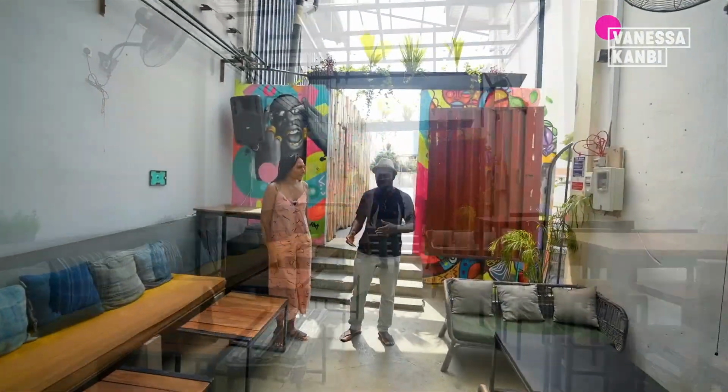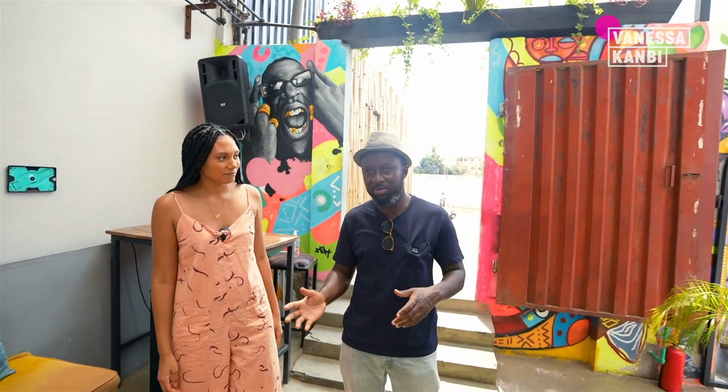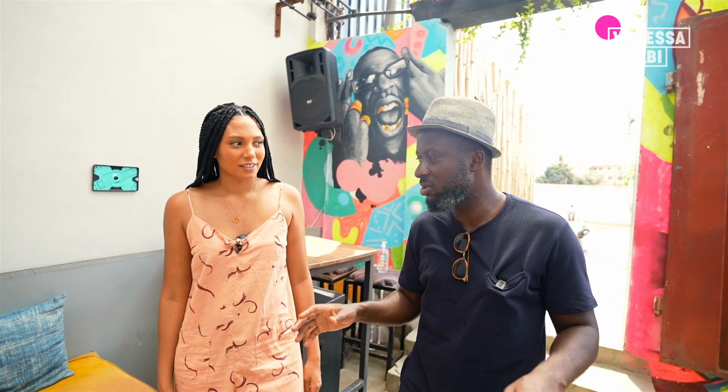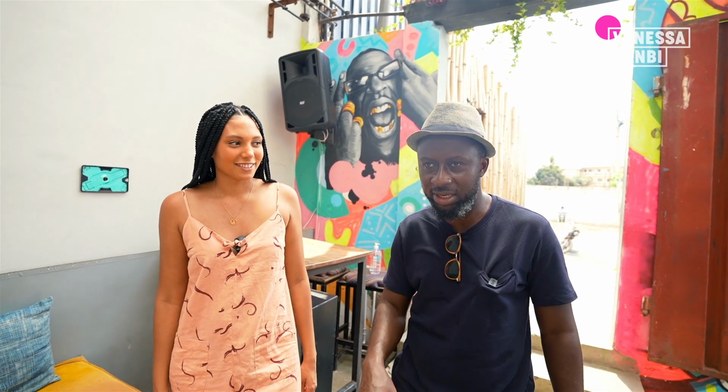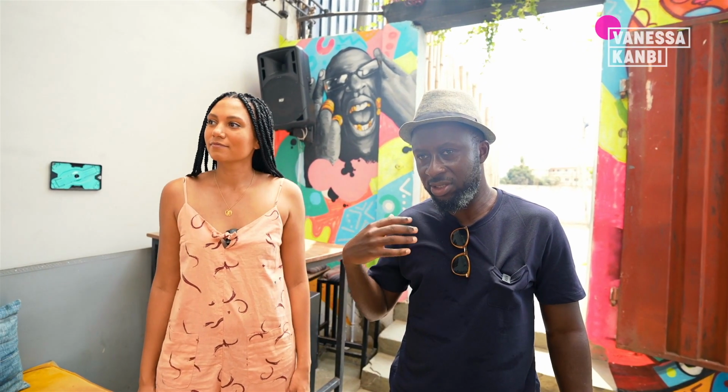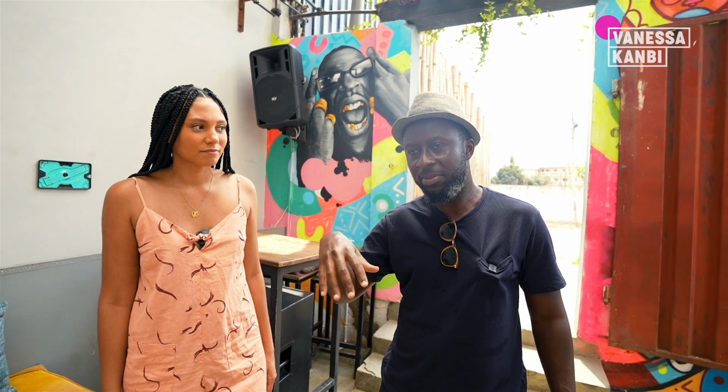So this was kind of an alleyway, which was a dump site. The smell here when we first walked in was unbearable. It was like chemical waste here. So we had to get involved with a lot of cleanup. And then we really just cleaned it up and converted it into a bar.